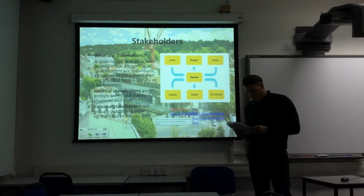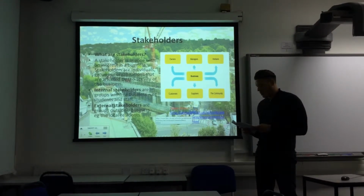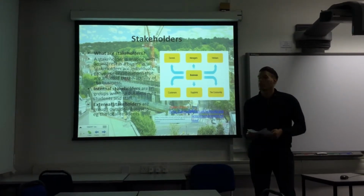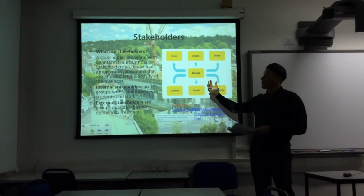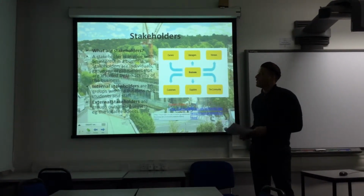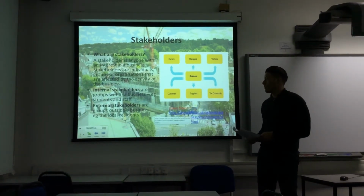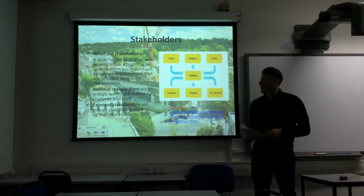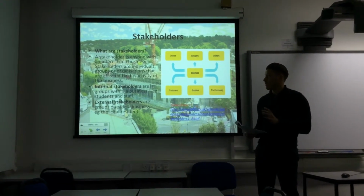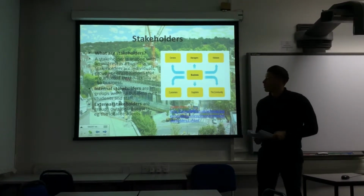So, to identify our key stakeholders, in line with the last stage of the RIBA plan, firstly we need to understand what a stakeholder is. A stakeholder, as it says up here, is anyone with an interest in a business. Stakeholders are individuals, groups or organisations that are affected by the activity of the business. In this case, the business being Greenwich University, and the fact that we're moving to another campus, how is that going to affect all these stakeholders.